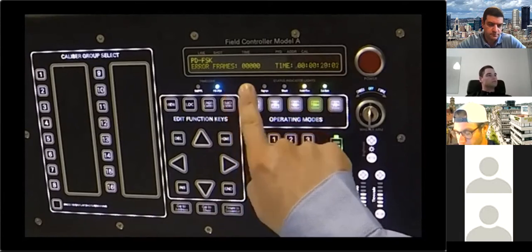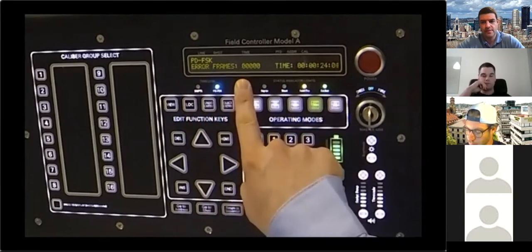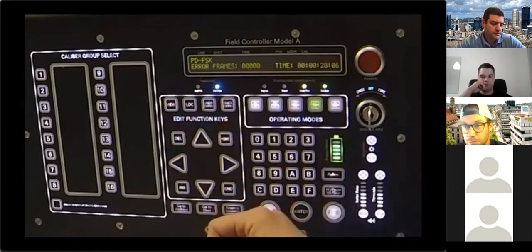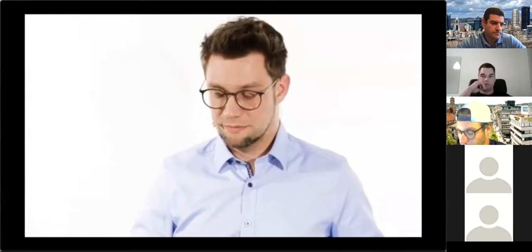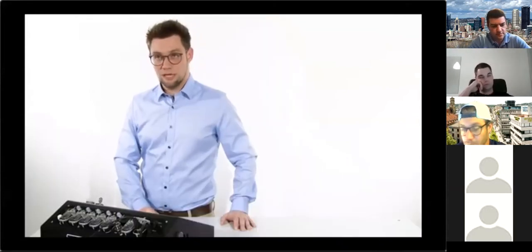And on the left hand side we can see the PDFSK indicator that is blue and shows us that the PDFSK is in sync. We also have the error frame counter that we can use to verify if the timecode is coming in stable. It will count up every time it detects an invalid timecode frame. So we will now generate some error frames by simulating a broken cable.